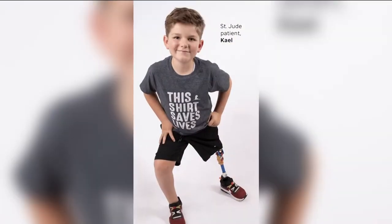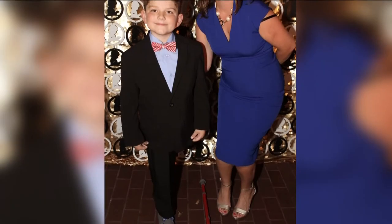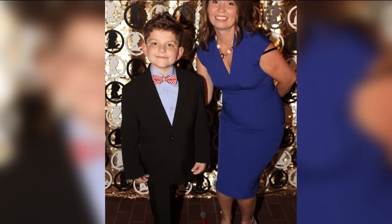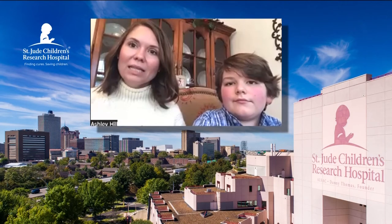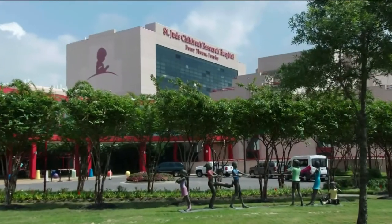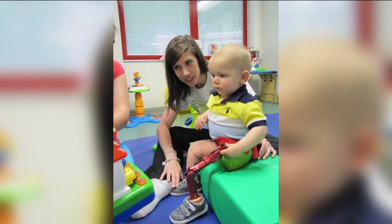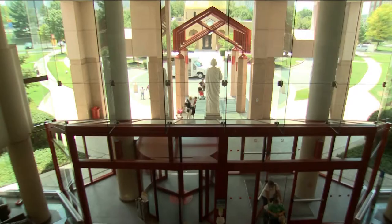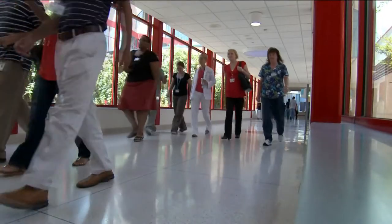Today, Kale is a happy, healthy, fun-loving little guy. So Kale is now 9 years old. He'll be 10 this summer. At St. Jude, we work with their prosthetics and orthotics team, and so he actually has two different prosthetic legs. He does all the activities and things he wants. Kale can't say enough about the staff at St. Jude. They have become family.